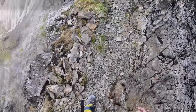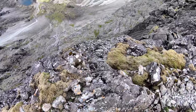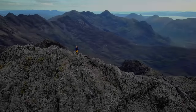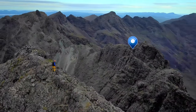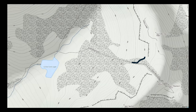After a few hundred metres of delightful walking along the ledge, you reach the end of the ledge and get back onto the main ridge, and at this point in the day I was heading up Sgurr. You can see Sgurr on the right hand side here, and also the point just underneath that blue icon where I was at this point. You have to double back on yourself to get up to the summit of this Munro.